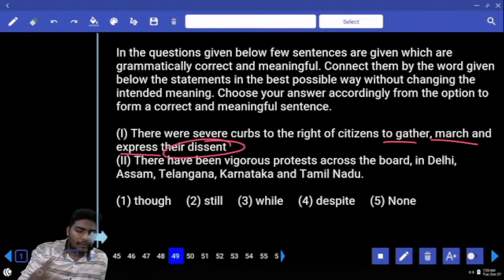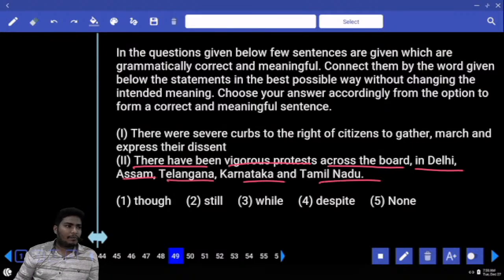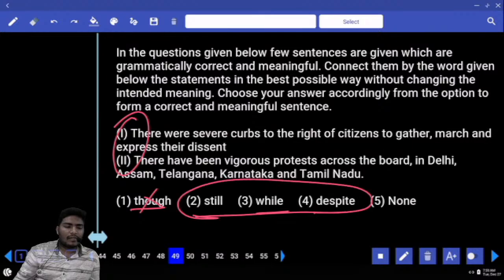This is one meaning. Another sentence is, there have been vigorous protests across the board in Delhi, Assam, Telangana, Karnataka and Tamil Nadu. Now, though, see, we are referring to the two negative cases here. Though cannot be used, eliminate. Still, while, despite, none, we don't know. Now we have to finalize the answer with these three. Now tell me your answer.